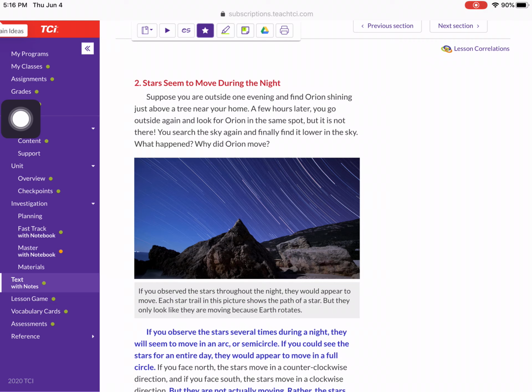Suppose you are outside one evening and find Orion shining just above a tree near your home. A few hours later, you go outside again and look for Orion in the same spot, but it is not there. You search the sky again and finally find it lower in the sky. What happened? Why did Orion move?